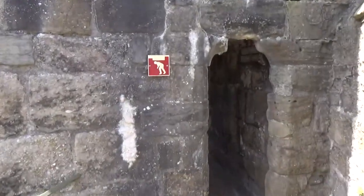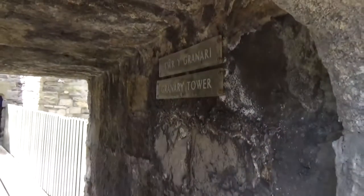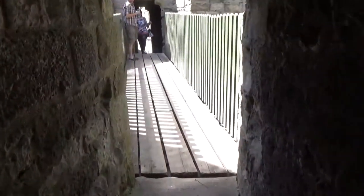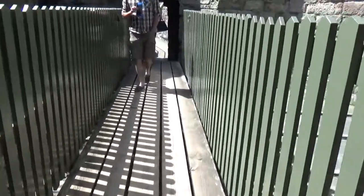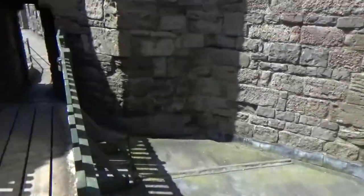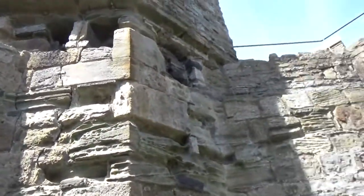I think that sign says mind your head in every language. This is the granary tower. Wow. I think we're actually above the entrance, yeah. So this leaded roof is the one over the entrance hall. And showing you the battlements above. There's an awful lot more to explore than I thought.